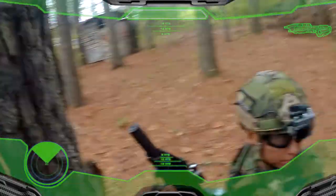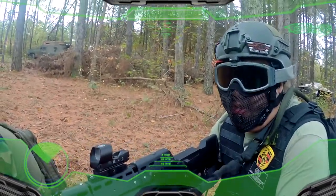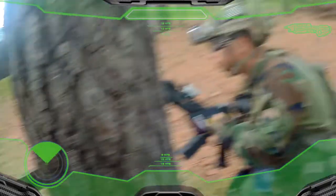During this event, I also got to meet this guy. This guy made his own Halo HPA assault rifle, which is really impressive the way he made it.